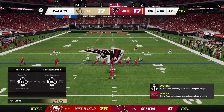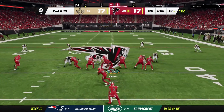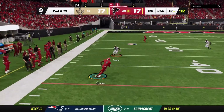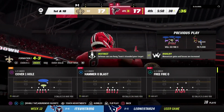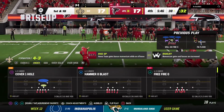A 3-yard loss to start the drive. They'll look to make that up and then some on 2nd and 13. Off the play fake, he'll look to throw. That's caught left side. The tight end Pitts. And he has a big gain inside the 40 before being dropped. That one a gain of 20 and a first down.